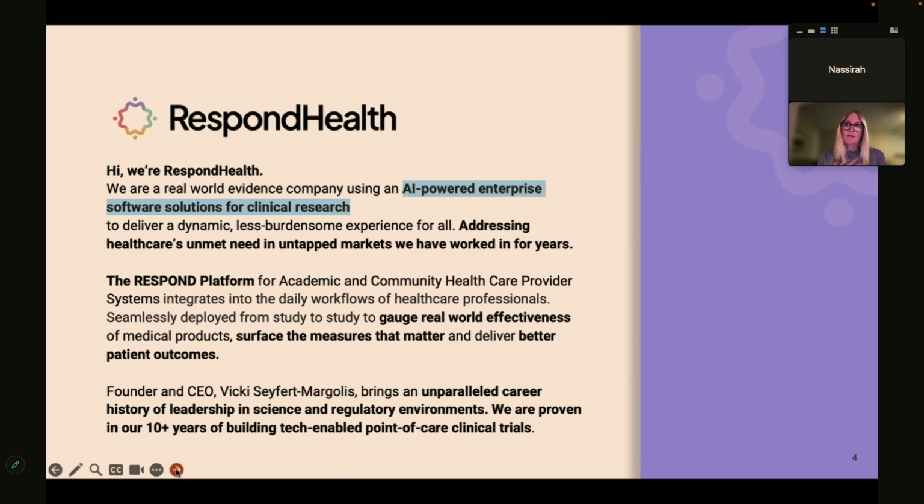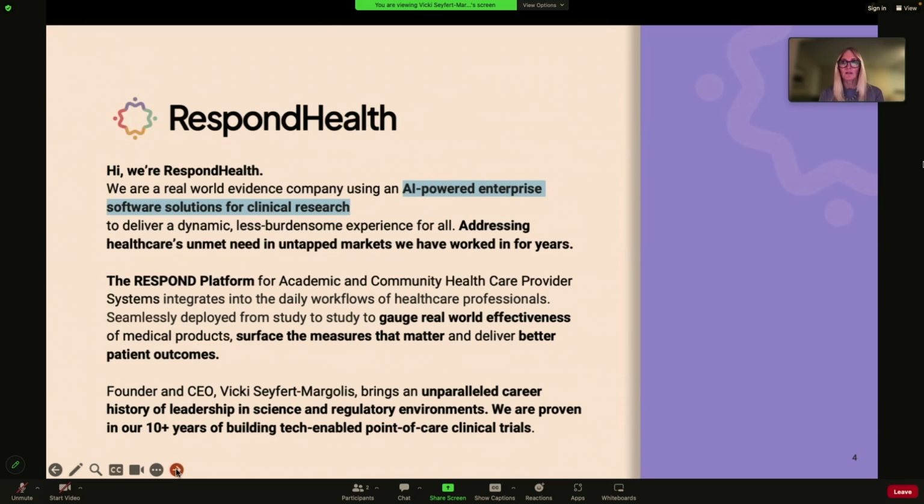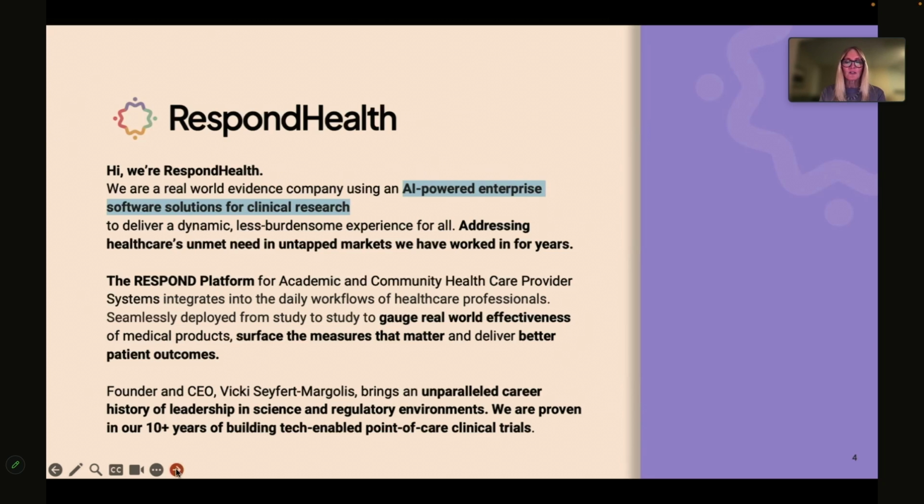So I'm the CEO and founder of a company, RespondHealth. We are a real-world evidence company. I've been an evangelist for many years while at FDA and prior about the importance of understanding multiple dimensions when we do clinical research, whether that's interventional clinical trials where we're testing novel therapies, or whether it's observational studies or natural history studies. In any case, we really need to understand more of the dimensions of what's going on with people as they're moving through our research programs.